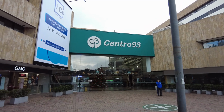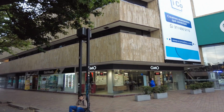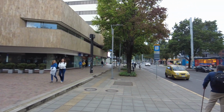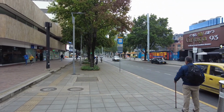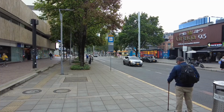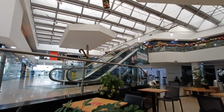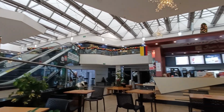Centro 93, el Centro Comercial, the big shopping mall, right here on the corner of Carrera 15 and 93. Let's go in and check it out. When we entered the mall, I decided to have a coffee here at the Juan Valdez and just get a shot of the inside of the mall.